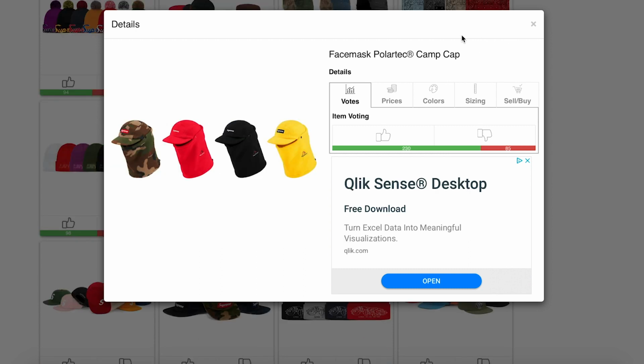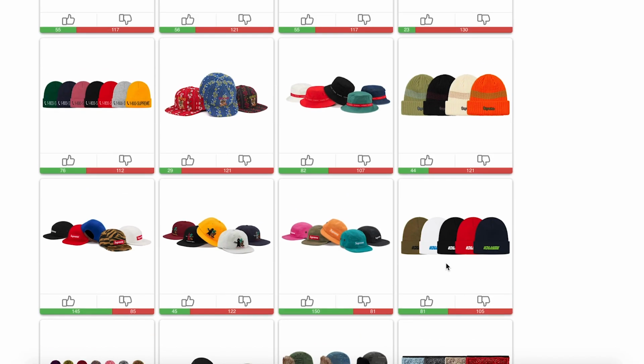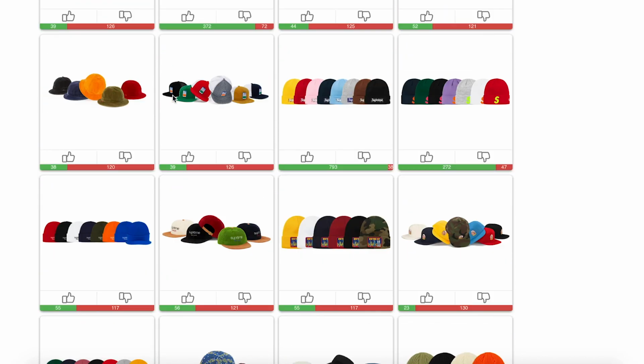I'm not a big fan. You've got these camp cap kind of masks with the balaclava built into the cap. I believe these do quite well just because they're quite, not novelty, but they're not a standard sort of Supreme item you see drop every season. Bandana here, the classic logo bandana by the looks of things.